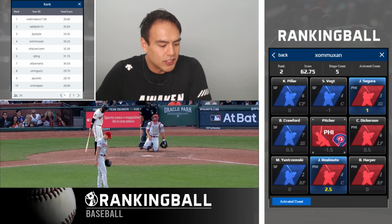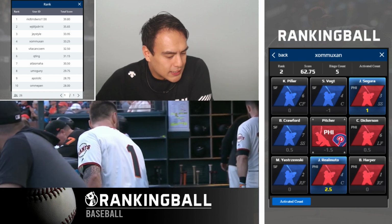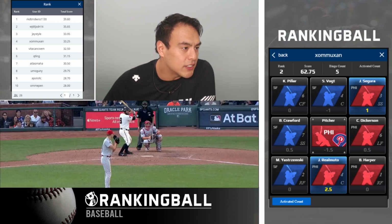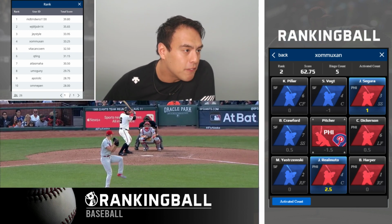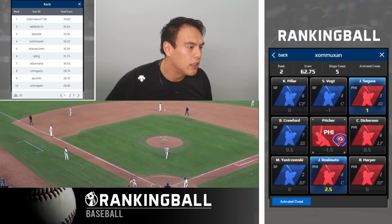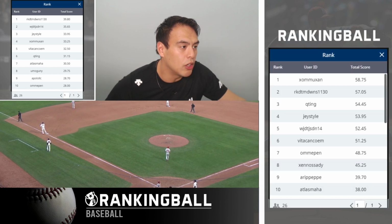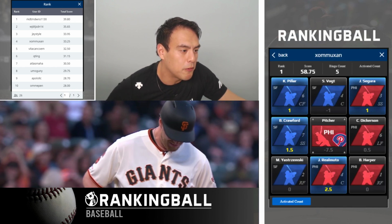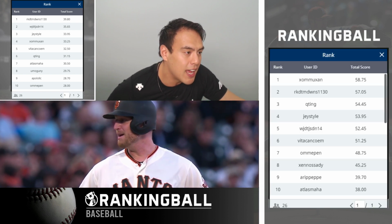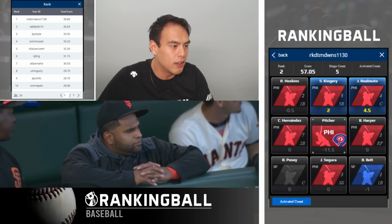And there's the strike, so the count is now 2-1. Now again, San Francisco has 2 runners in scoring position, and we can see if somebody has Brandon Belt. I believe first place had Brandon Belt. Ooh, it's in the dirt. Wild pitch. Okay. Oh, so this person who we talked about before is now in first place with 58.75 points, so that is something special. So second place does have Brandon Belt. Now Brandon Belt is 0 for 1 on the day.